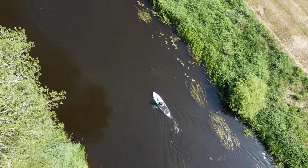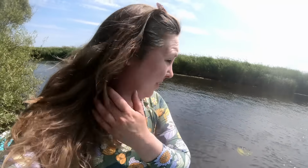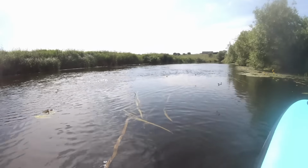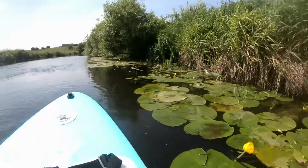It's so peaceful. There are hundreds and hundreds of dark blue dragonflies. Here they are. And lots of yellow water lilies all along the sunny side.